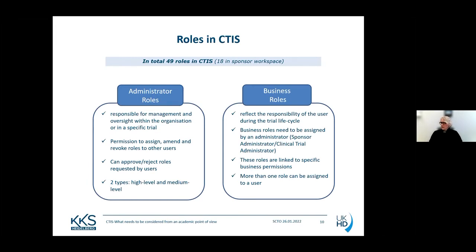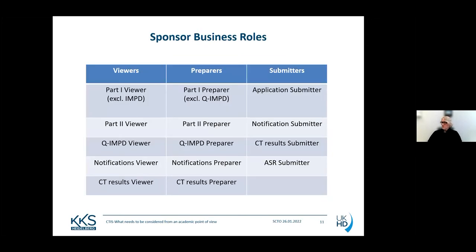The business roles, they reflect the concrete responsibility of the users during the trial life cycle. They need to be assigned by an administrator, and they are linked to specific permissions in the portal. So if you use specific roles, you will be able to see or not to see, or to do or not to do specific things. So this is just a quick overview what roles can be used. You can see that permissions grow or increase from left to right. So viewers can only view the things, preparers can prepare documents and prepare structured data, and the submitters can finally then submit the data to EMA.